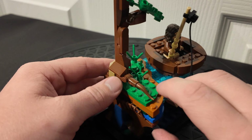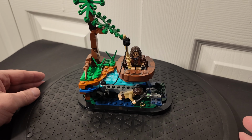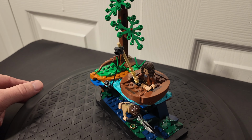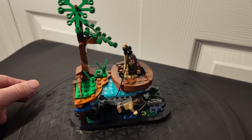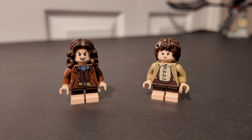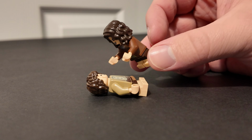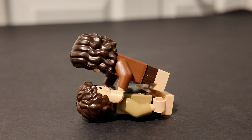Let's take a step back and look at the set as a whole. If you were to purchase the Shire and you spent all that money on the Shire and you get this gift with purchase, what's something about it you could be happy about? Well, you get 2 extra hobbits for the Shire. And if you have both of their happy faces, or one happy, one drowning, and maybe still underwater, put them in the Shire and it still looks pretty good. It's a good way to have a more lively Shire scene. Outside of that, the rest of it is just fine.